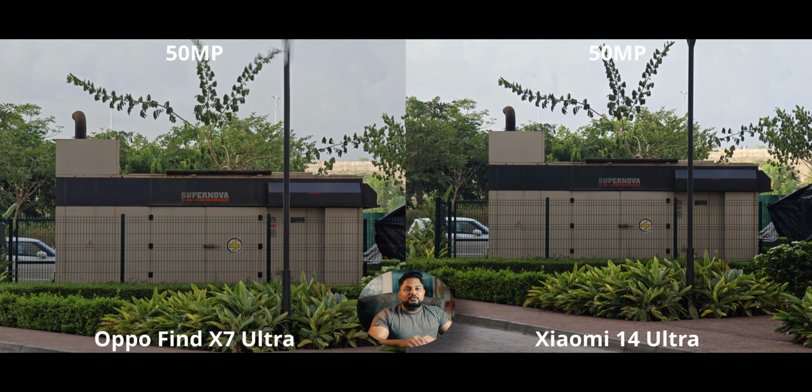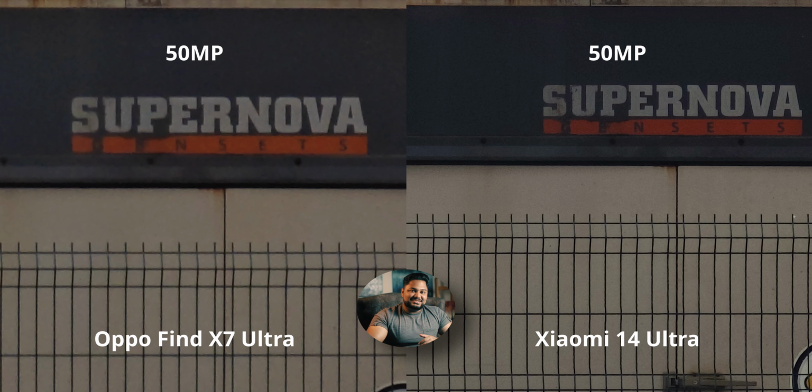And now finally we have high res with the final telephoto cameras, 5x on the Xiaomi versus 6x on the Find X7 Ultra. Naturally, this isn't exactly a fair comparison because the Find X7 does crop in more, or rather punch in more with the zoom. But as you can tell, when we crop in to check out details, it doesn't really matter because the Xiaomi is doing a monumentally better job as opposed to the Oppo.